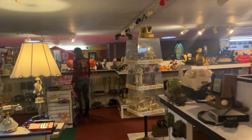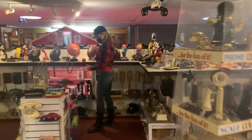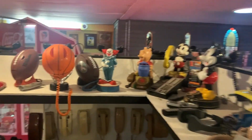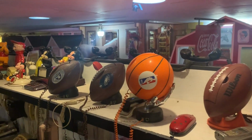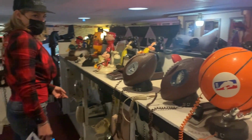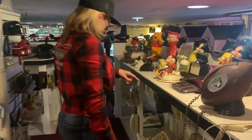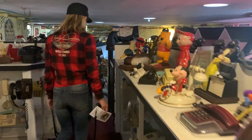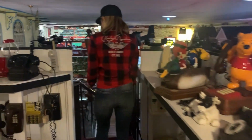These are some pretty cool old telephones. My kids wouldn't even know how to use any of these. Actually, it was hilarious because my oldest, who's 14, saw one of these, like the landline phone, and it rang, and she picked it up upside down. So that just goes to show you kids these days.